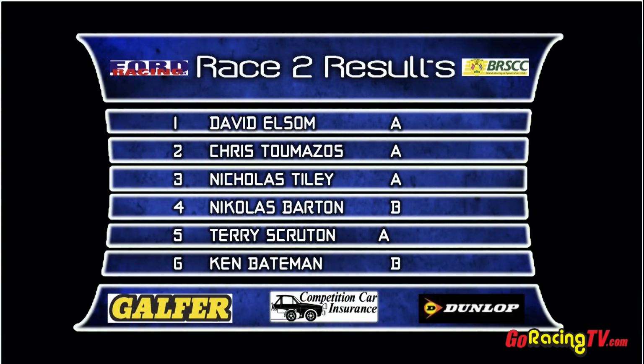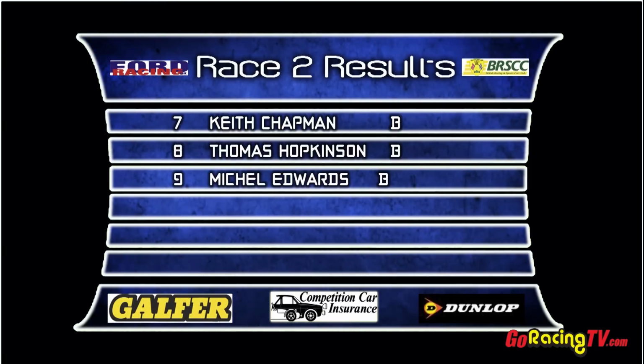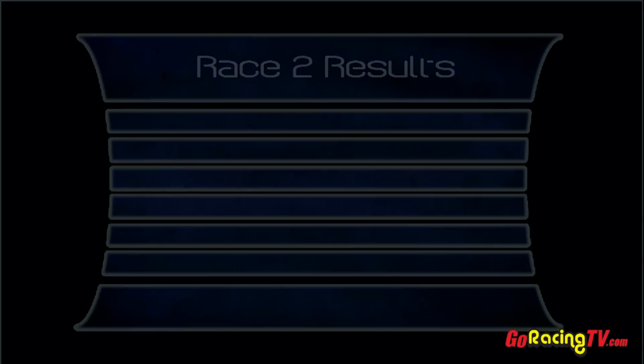Elsom wins from Tomazis, but Nick Tiley made it onto the podium, 3rd place by the end of the race. Nick Barton wins Class B and takes 4th from Terry Scruton. Ken Bateman in 6th. Keith Chapman is on the podium in Class B, and Thomas Hopkinson did get the better of Michelle Edwards to take 8th place, Michelle finishing in 9th. Fastest lap in Class B going to Nick Barton.